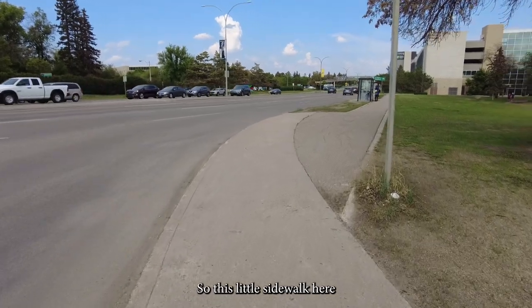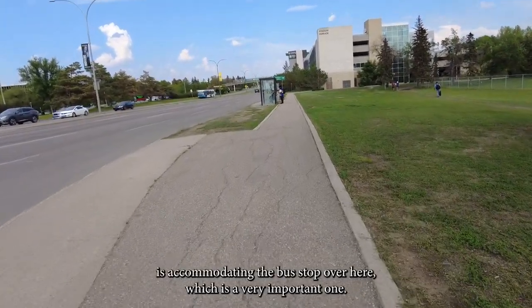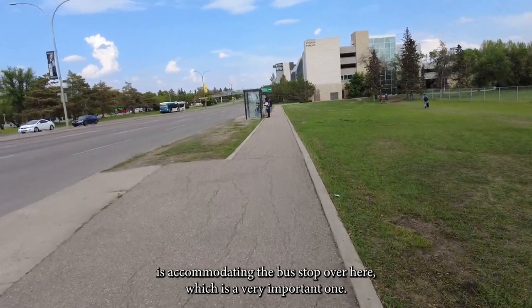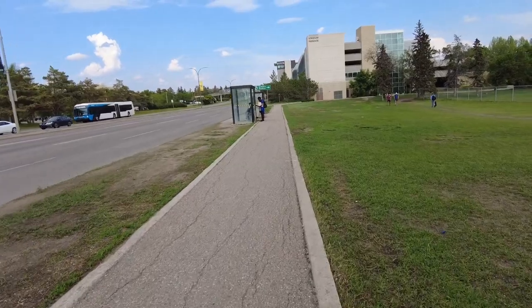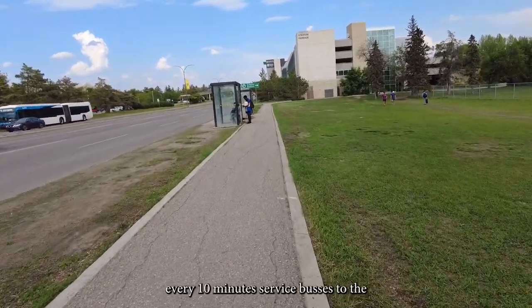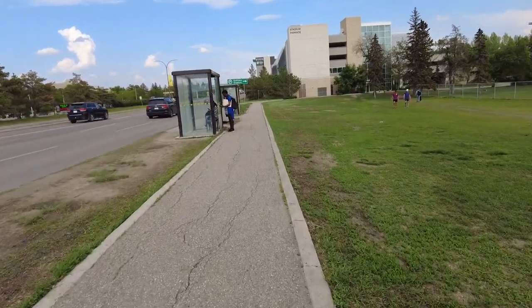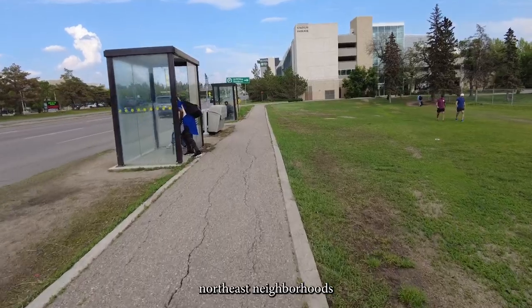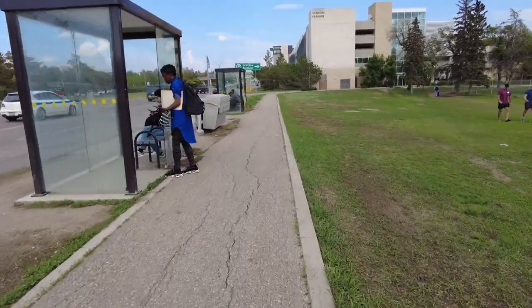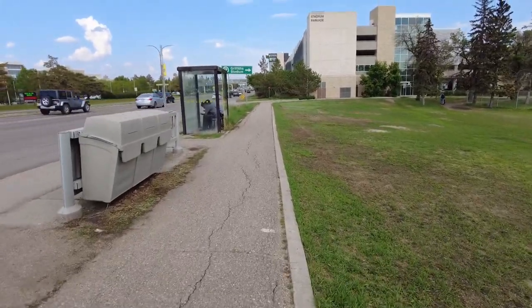So this little sidewalk here is accommodating the bus stop over here, which is a very important one. It's having every 10-minute service buses to the northeast neighborhoods. Kind of like that there, because I was thinking about what is the direction.